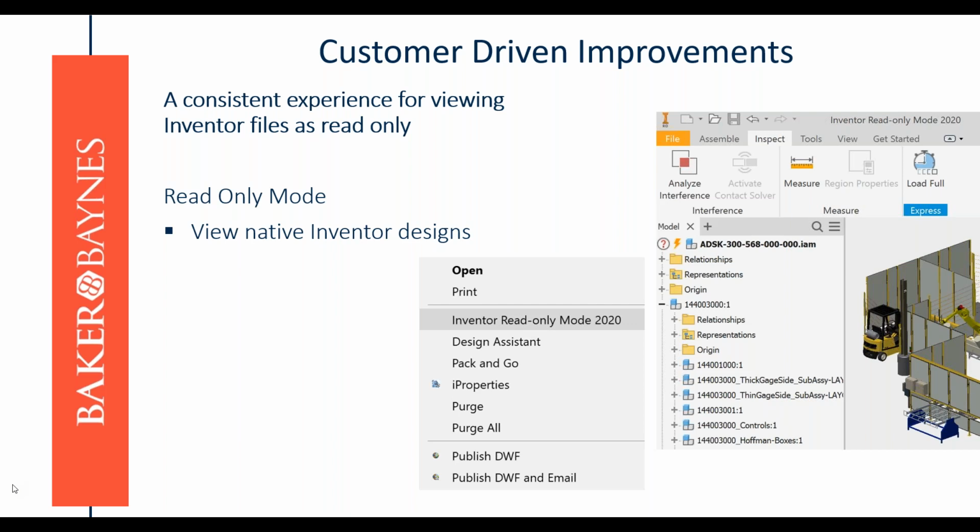www.autodesk.com/products/inventor/free-trial. Important: Inventor read-only mode is intended for viewing. A file can't be edited or saved in read-only mode, and it doesn't support the creation of 3D model-based annotations, 2D annotations, or 2D dimensions. You can only view. Right.